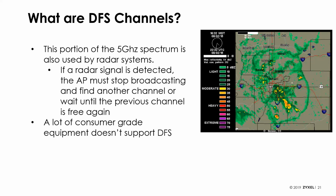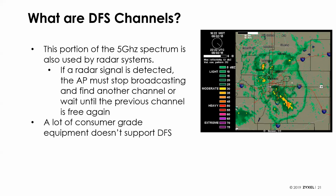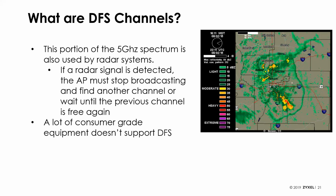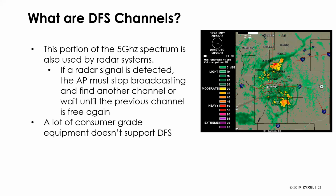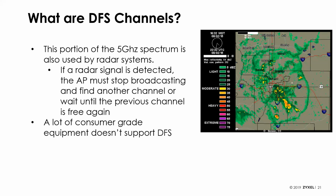So the way the FCC said, hey, look, we don't want these dirty, filthy, unlicensed spectrum users to interfere with our licensed legacy customers. So if you want to use these 5 gigahertz channels that were already being used, you have to do this thing called DFS. And basically what DFS says is before you broadcast on a specific DFS channel, you must first verify there are no legacy users using that channel. Once you've verified there are no legacy users using that channel, you can start broadcasting on it. But if at any point you detect a legacy user or what you think may be a legacy user, you have to stop broadcasting.